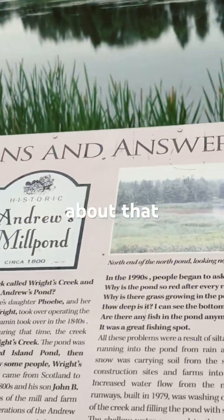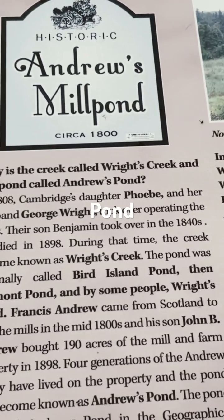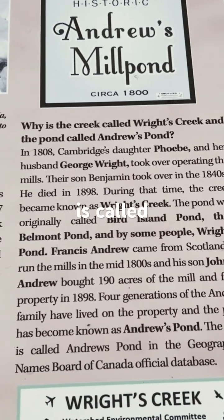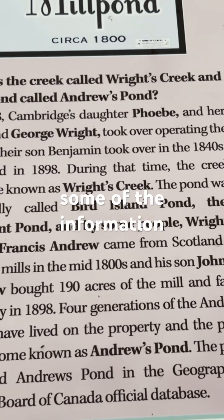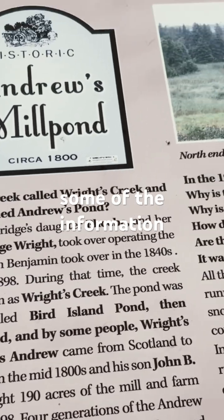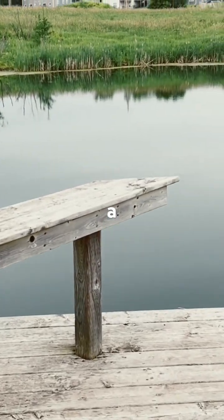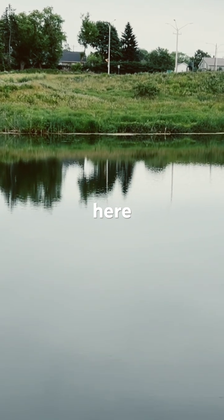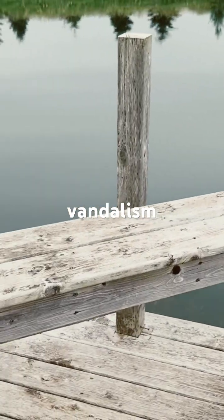Oh, sorry about that. So this is Andrews Mill Pond. The creek is called Wright's Creek and the pond is called Andrews Pond. And there's some of the information. Looks like there's been a problem here. Maybe some rotten boards, maybe vandalism, not sure.